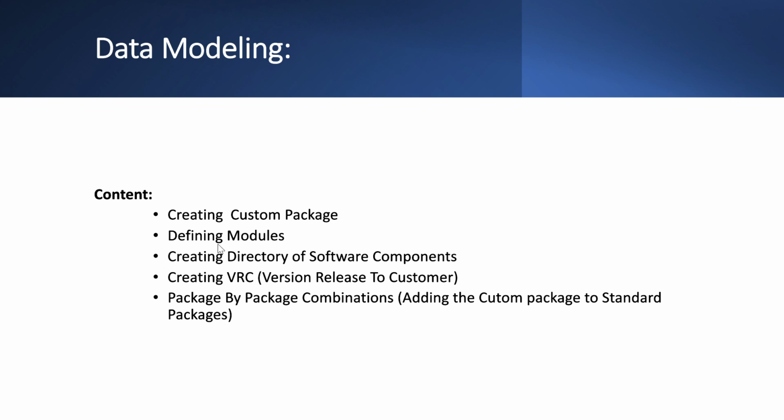Okay, what we'll do next is package by package combinations. We'll add our custom package into the standard packages. In Infor LN, there are n number of standard packages, and in those packages we will add our own package. Don't worry, I'll just show you the overview of how the package will be created and how the modules will look, and how everything works, in the next slides.